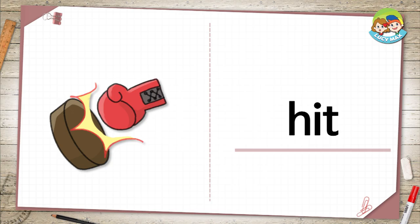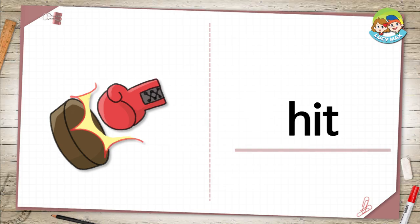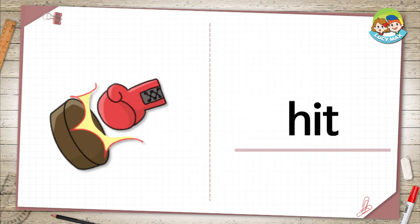Hit. In the picture, someone wears a glove and hits the brown pad. The hand touches it hard. What does a baseball player hit?